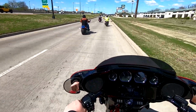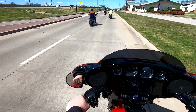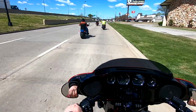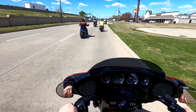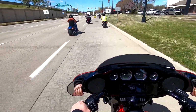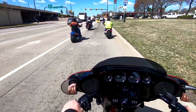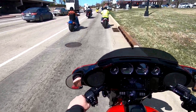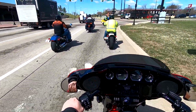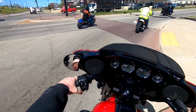A confidence-inspiring motorcycle. I can't say a lot of negative things about it other than the price tag, but if you're buying a Harley, you kind of know what you're getting into. I would say for the money, there's probably a better Japanese alternative. I'm a big fan of the Japanese bikes. I would probably lean that direction if it was me. But if you're looking for something that says Harley-Davidson, if you're looking for American, you want to hear that big thumping cam, that nice performance exhaust, this S model of the Street Glide was really good. I enjoyed it a lot.